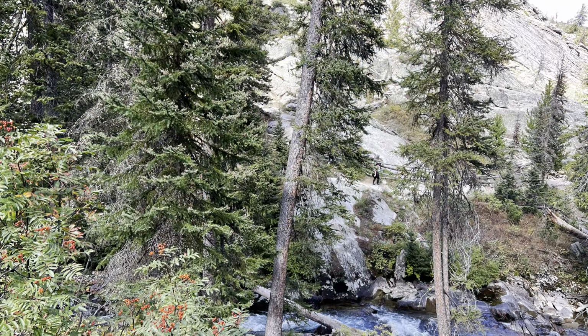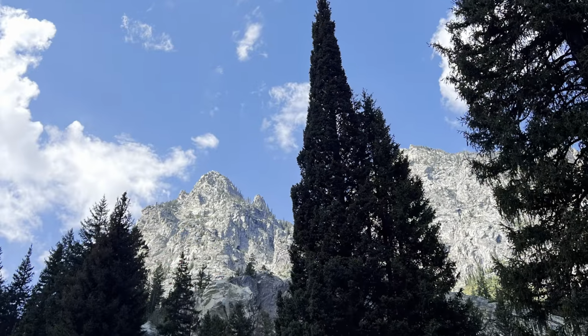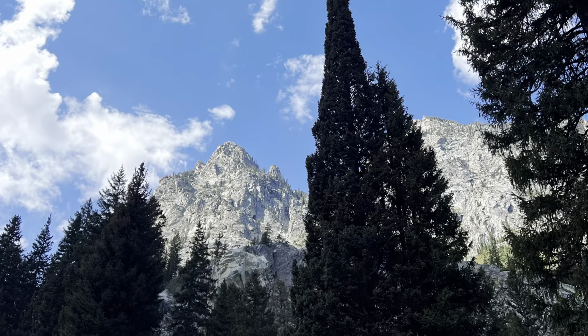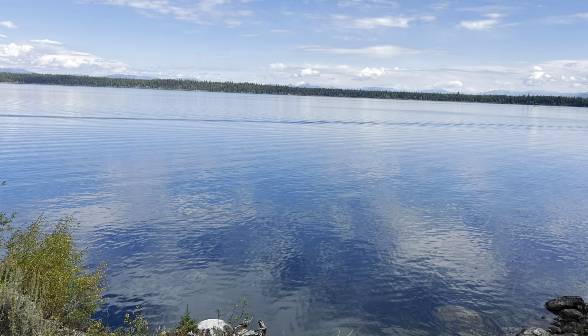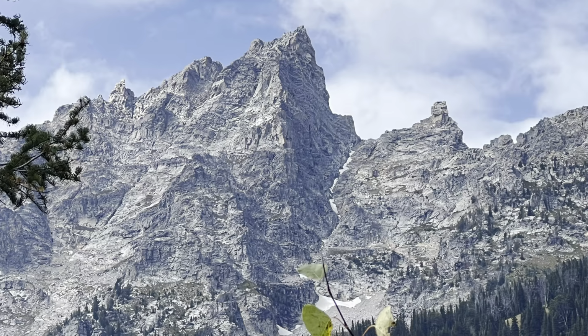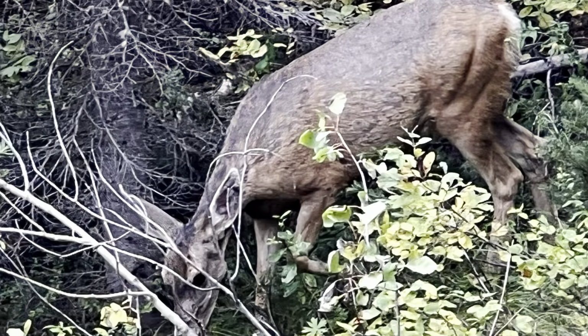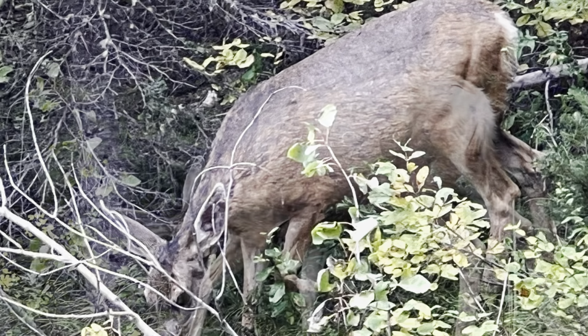So here you hike in Jenny Lake's area to get to Hidden Creek Falls. And if you go past that, I forgot what that overlook is called, but you're able to see the top. I forgot what it's called after Hidden Creek. But anyway, I know that you'll be able to research it.